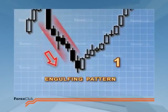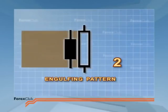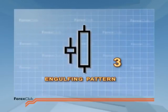1. There needs to be a decent uptrend or downtrend. 2. The engulfing pattern is formed by two candles with the body of the second completely engulfing that of the first. The shadows may also be engulfed, but this is not necessary. The bodies should be different colours. The only exception here is if the first candlestick is a doji.